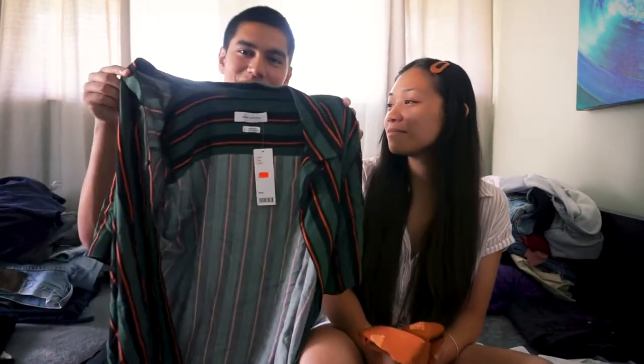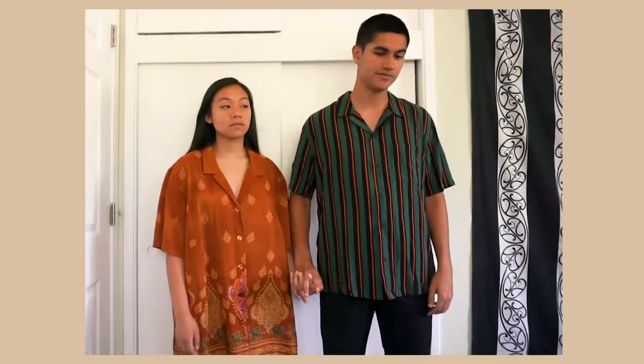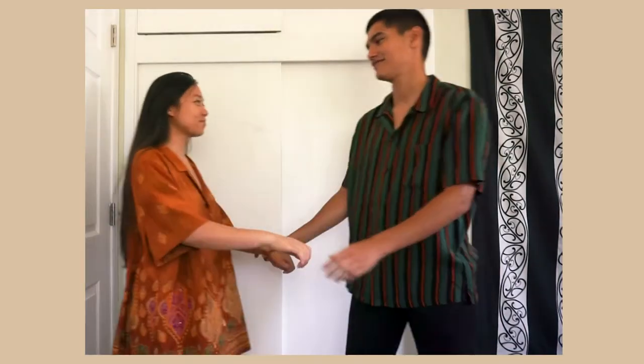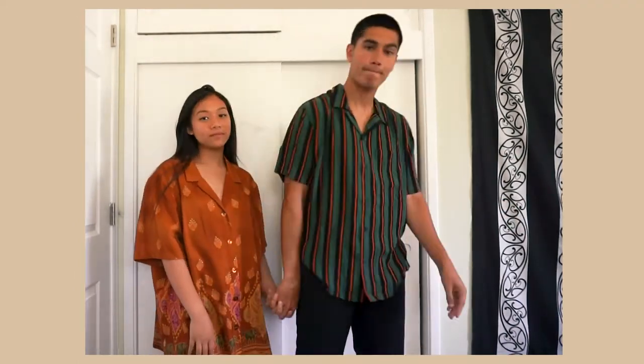All right, so this is another Revere shirt I bought from Urban Outfitters. Also, this one has stripes. I really like the orange accent. Really cheap, actually. It was only like 15 bucks, originally like 45. So, yeah, the deals were nice. Yeah, they're really nice. And they look so nice together.